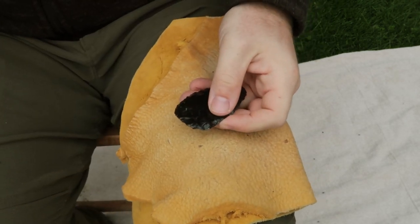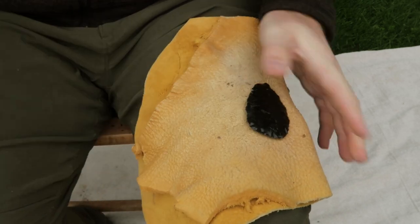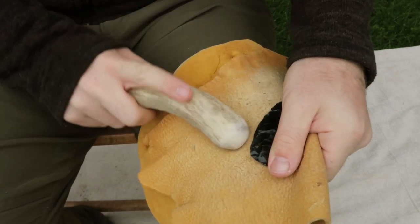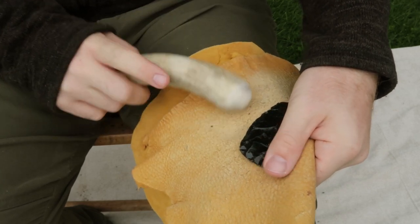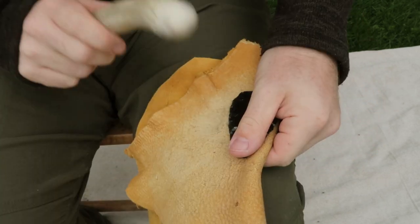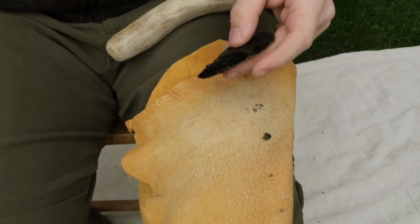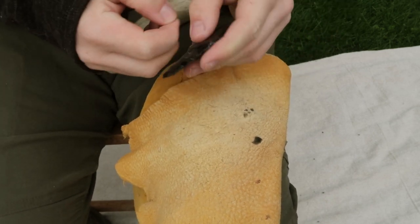Western stem tradition points, like the Parman point that I'm making, would have been hunting implements. These projectile points were probably part of an atlatl and dart system. The atlatl is a spear thrower, which acts as an extension of the arm to propel a dart or spear with greater distance, accuracy, and force than a hand-thrown spear.